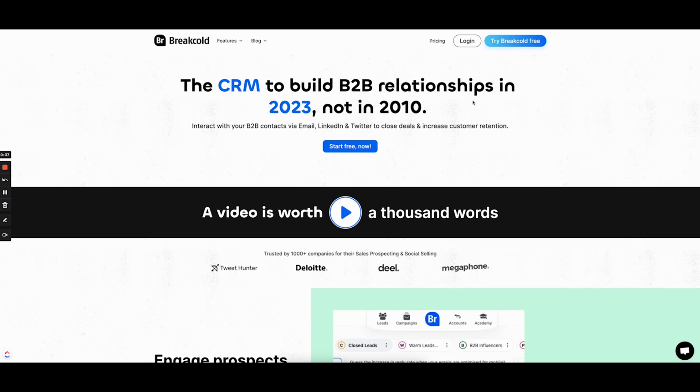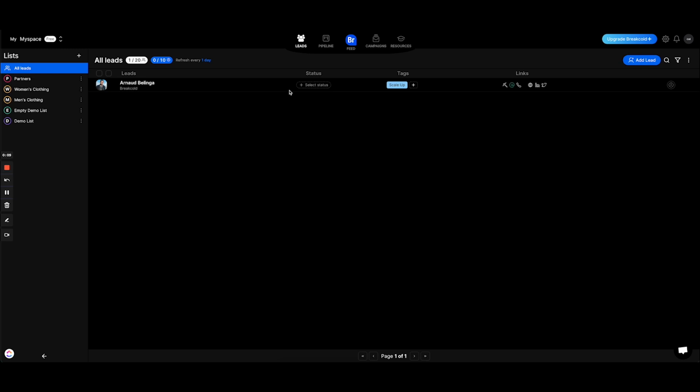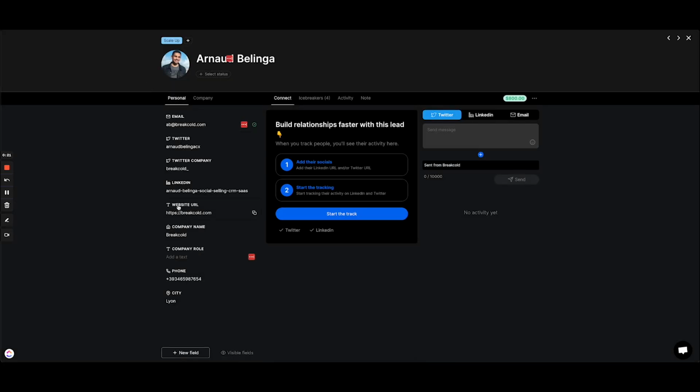I started using this tool about 2 to 3 weeks ago and have been pretty impressed with the tool so far. We'll look at a few key features of the CRM and then also what the AI tool does. So we'll go into here, and the first place we're going to look is the leads. You can set your lead filters based on whatever niche, whatever categorization you want for your CRM. And then you can open up an actual lead and see the information that you have here.